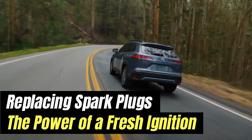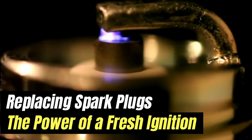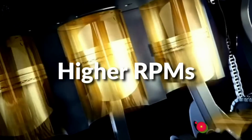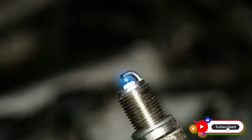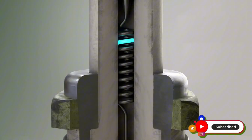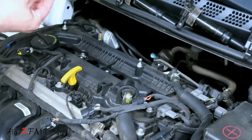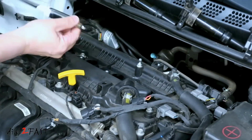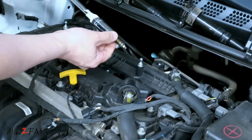Now let's talk about spark plugs. These small components may seem insignificant, but they actually play a massive role in your engine's performance. Spark plugs ignite the air-fuel mixture in your engine's cylinders, creating the combustion that powers your car. However, over time, spark plugs wear out, leading to incomplete combustion, rough idling, and poor fuel efficiency. Luckily, replacing old spark plugs is a straightforward fix that will make your engine run smoother instantly.